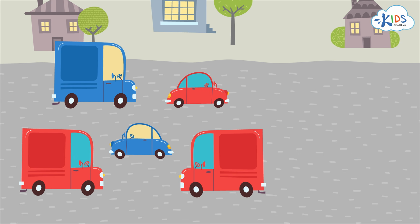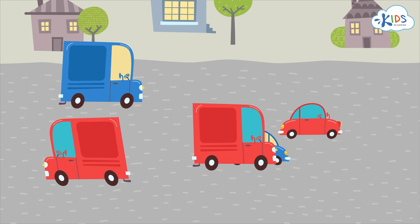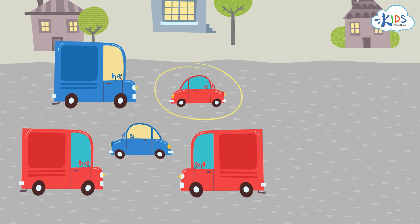There were 2 ways to sort this group. First, we sorted this group of cars by color. We found all the red cars. Then we sorted the same group by size. We found all the small cars. Some of the cars belong to both groups, and that's okay.